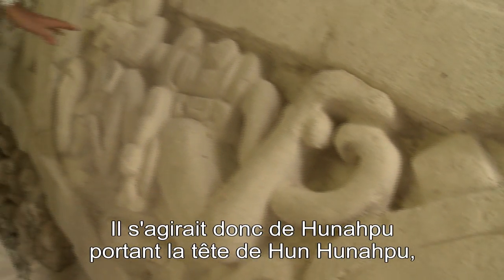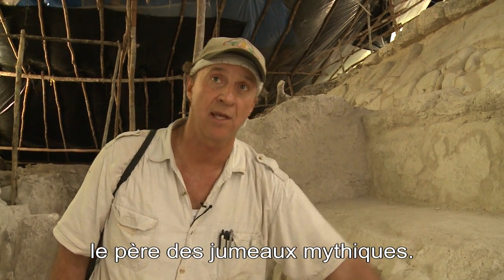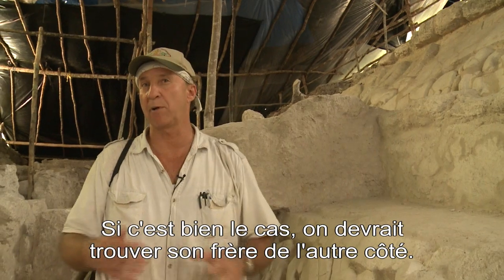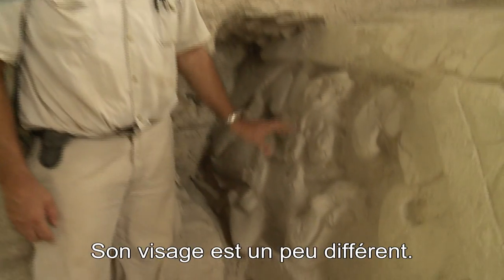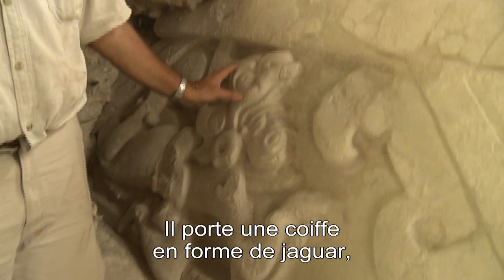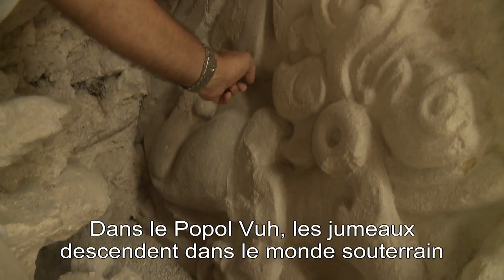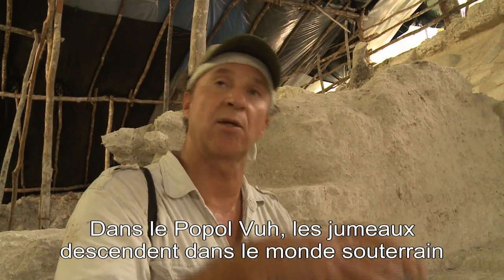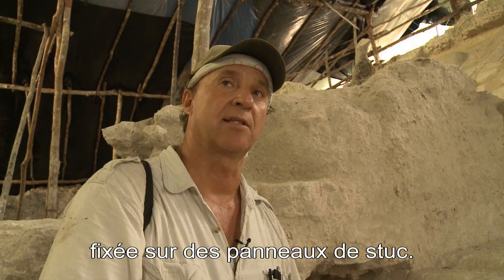Well, it looks like this is none other than Hunahpu carrying the head of Hunahpu, the father of the hero twins. Now, if this were the case, we should have the reference to his brother on the other side. And sure enough, the brother, the hero, is found over here with the face a little different than his brother, but a jaguar headdress. Very jaguar-esque headdress, the ear spool, and not only that, he's got a tail. One of the crucial stories of the Popol Vuh was how the hero twins had to go into the underworld and recover the head of their father, who'd been decapitated by the evil lords of the underworld. And this is certainly one of the great mythological scenes of all Maya history, recorded permanently in stucco.